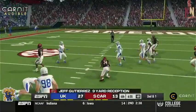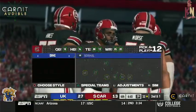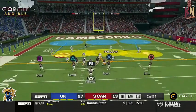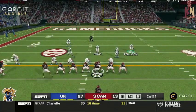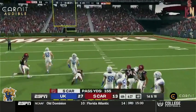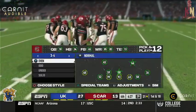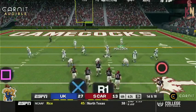Over the middle to his tailback. He's taken down right around the 32-yard line. It's second down now, and they're just a few feet away from that first down marker. Looks to his receiver, first down, and he's taken down at about the 21. From the 21-yard line, first down.